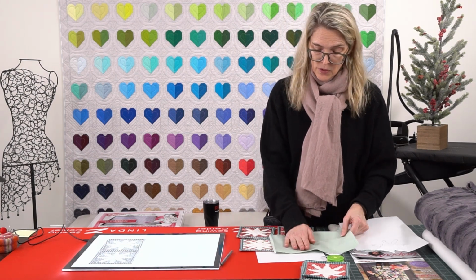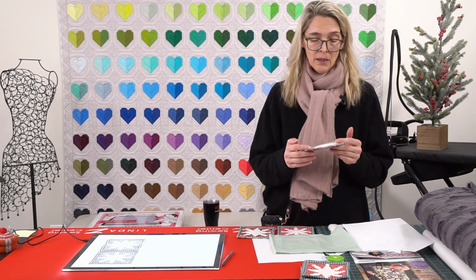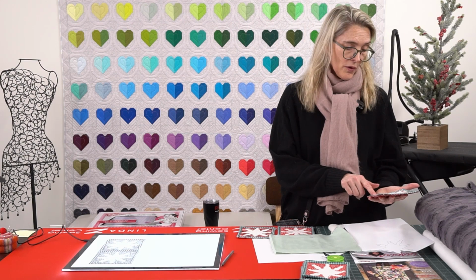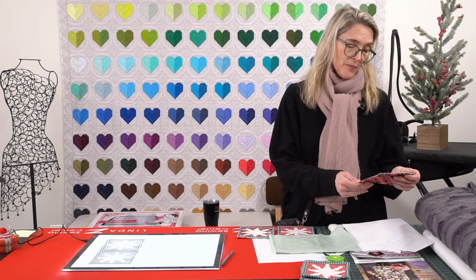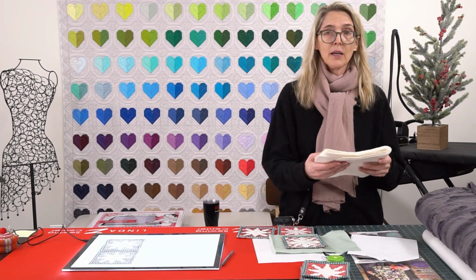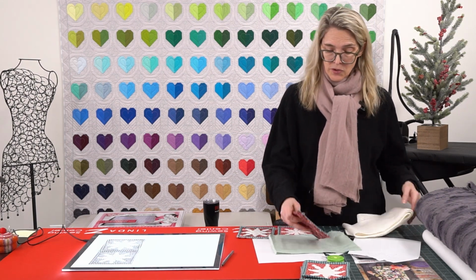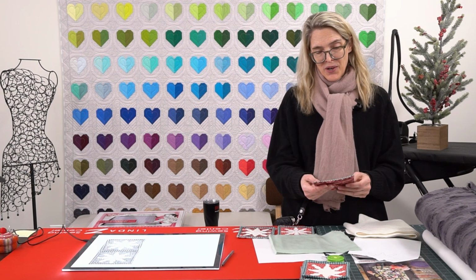So then I will fuse that down, and then I basically just straight stitched around, raw edge appliqued around my snowflake, which is great. And then I just put my binding on and my backing, and I do have batting in between, so it's really nice. These are just little mug rugs that are really great for putting your coffee mug on in the morning, or just kind of a fun way to start off the day, or to have your mugs there like that.